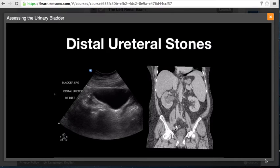Here we had a patient who had 2 distal ureteral stones. You can see them here on CAT scan, which was ultimately obtained in follow-up. But here you can see a sagittal view of the right distal ureter, and you can see 2 echogenic foci within the distal ureter with clean posterior shadowing. And you can see that this was directly posterior to the bladder, so we were able to use that as a sonographic window.